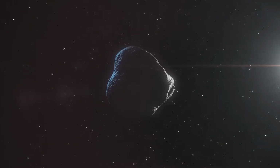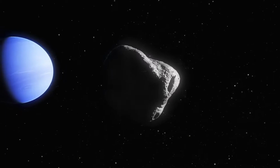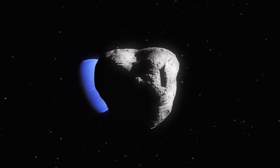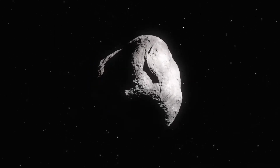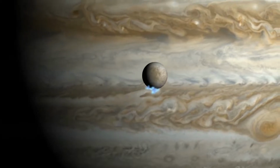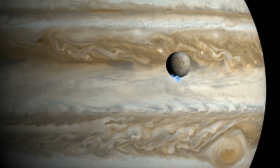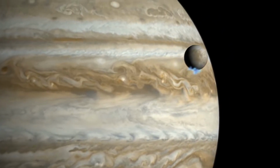The telescope's data were also used to study the origin of the smallest known moon orbiting the planet Neptune, known as Hippocamp. In 2013, Hubble provided the first observational evidence of water vapor erupting from the frigid surface of Jupiter's moon Europa, near its south pole.